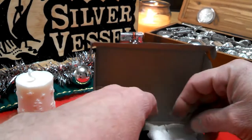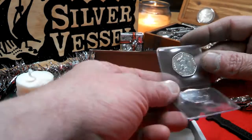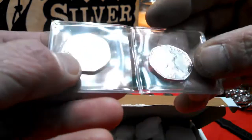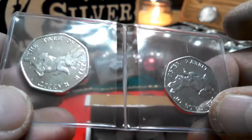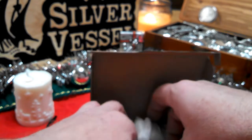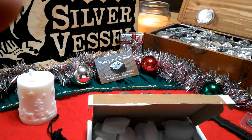Alright, let's see what we got here. Black silky sack. Some peanuts. Couple of Peter Rabbits from the Beatrix Potter. Awesome. Thank you. And let's see here. This is the COA I got. Look at that beautiful COA.